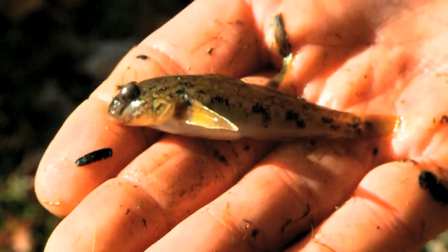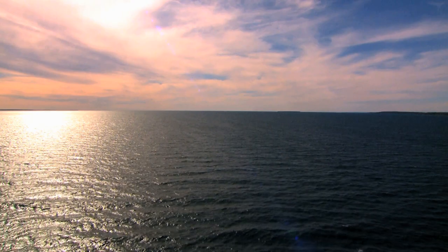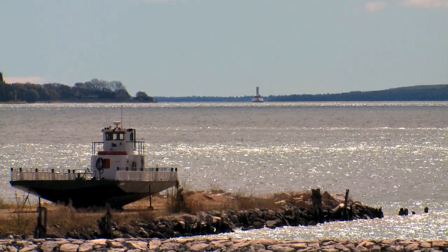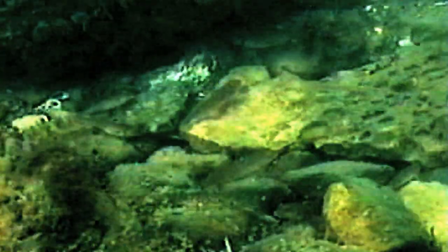This strange-looking fish, with its big head and frog-like eyes, has invaded North America's Great Lakes. The round goby hitchhiked its way from Europe aboard the ballast waters of ocean-going ships. And as with any aquatic species that are not native to our lakes, gobies compete with the fish that are.